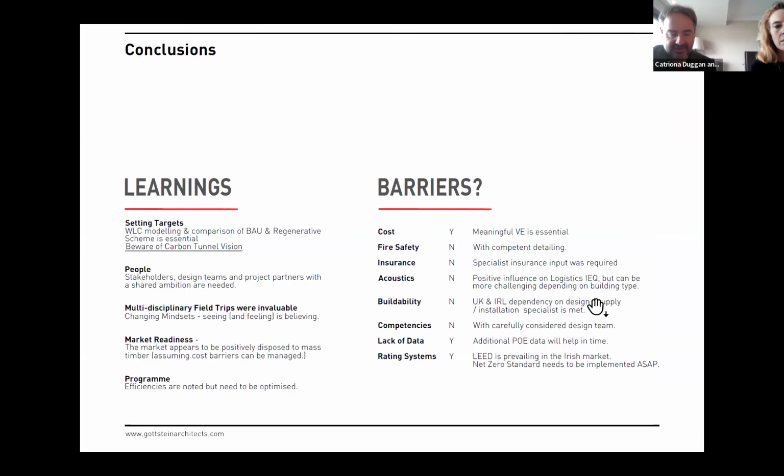Very finally, by way of summary, the learnings we took from it: setting targets, and generating carbon modeling of twin buildings, so considering it simultaneously, as the previous speaker also alluded to, considering the structural systems in multiple different methods of construction and identifying the savings out of that. And engaging stakeholders, design teams and project partners at an early stage, and creating field trips to research the topic and to show what's feasible.